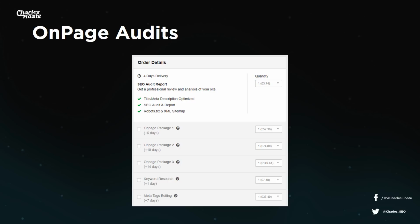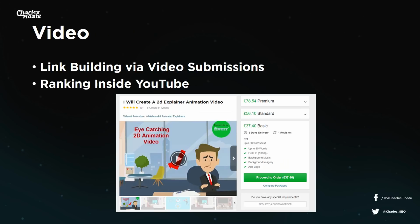There are a ton of things to do with on-page, and it's very unlikely that any cheap Fiverr gig will actually give you a complete and in-detail technical SEO guide to optimizing your website. But it's a pretty good start if you don't know much about on-page auditing or on-page SEO itself, and they're fairly cheap as well, starting at about $5.